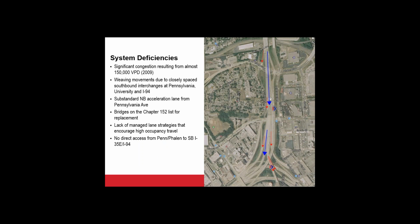A little bit about the deficiencies in the existing system and some of the things that the project aimed to fix. A lot of traffic through this corridor, 150,000 vehicles per day, heavy AM and PM splits coming into town in the morning, and then the afternoon commute leaving town.